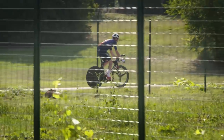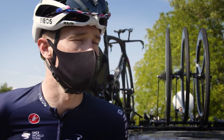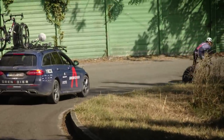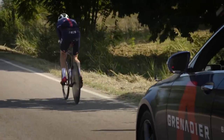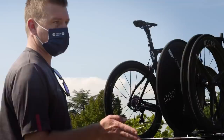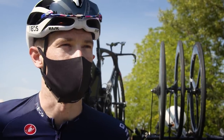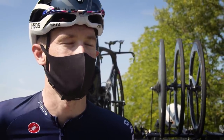Those two little climbs and then you get onto the circuit. I think it's a little bit lumpy on the circuit, but not too crazy. But yeah, there's going to have to be a bit of pacing strategy behind going hard, just leaving that couple percentage for that last 6K. So it's one of those ones where it's all in, but just that 1% off for that final bit.